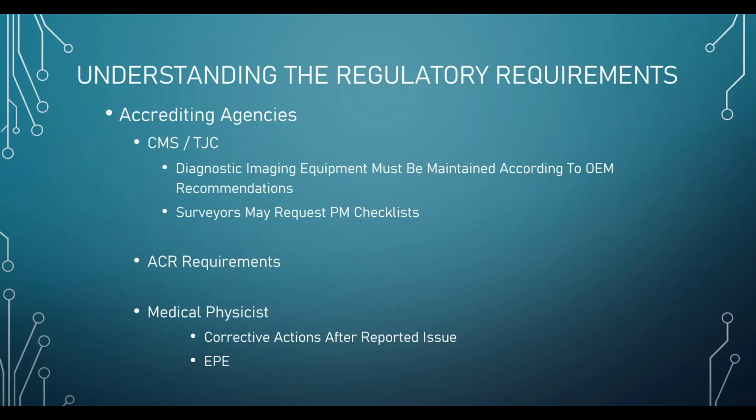So it's a good idea. You may not want to do this at your place, but we actually document the physicist reports in our database. So we treat them just kind of like we open a work order and we attach the physicist document against that device. That way, if for some reason we get surveyed in the radiology department, maybe they got a new director, they're not keeping up with their documentation, at least we have a backup copy if we need it.